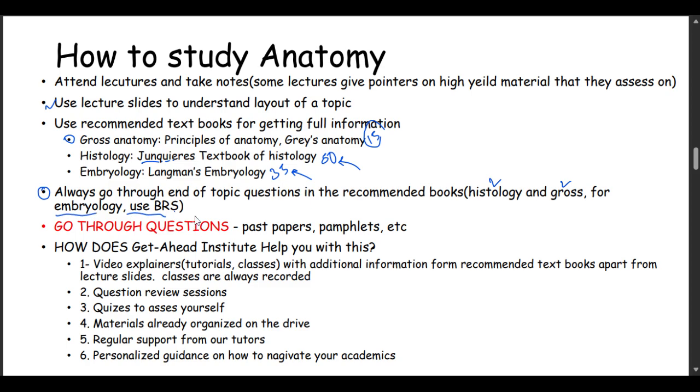It has questions, MCQs that help you understand a particular topic. So you're going to have to use that for embryology.